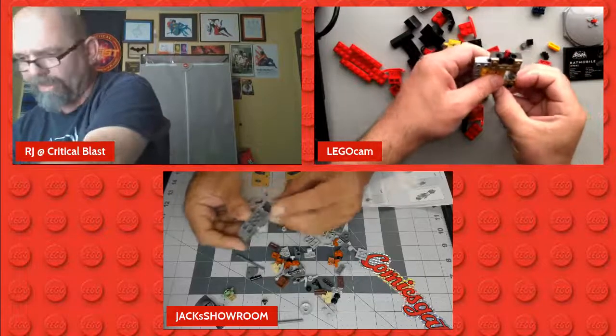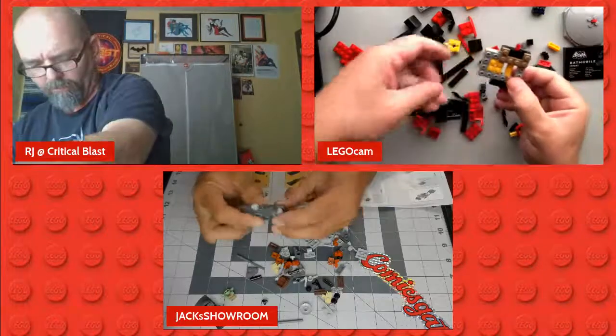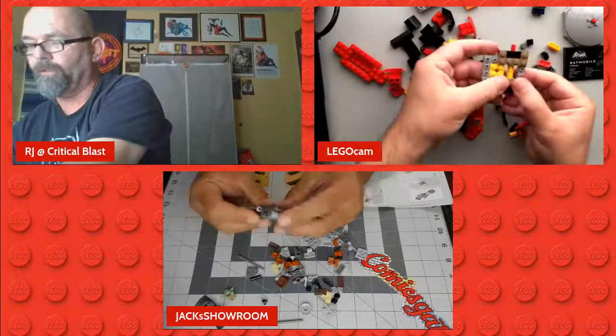Why is it I'm dyslexic with my L-shaped Legos? I keep putting them on wrong, even though I'm looking at the picture. There.